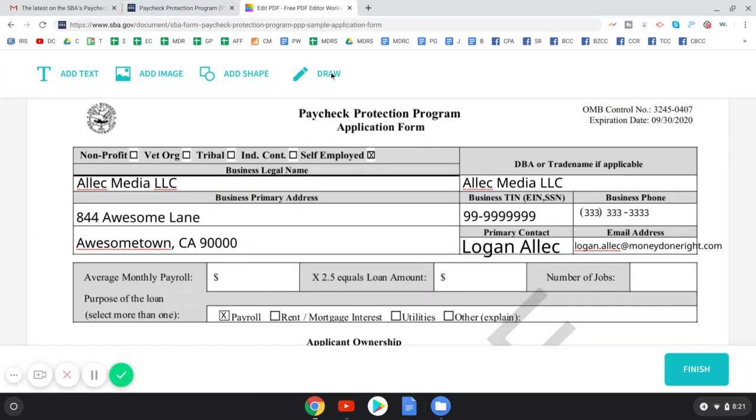Now, I'm on a Chromebook, right? So I have all this weird kind of editor stuff here. I don't mind it. This is what's important right here. Right off the bat, this is a little confusing to me because you have both independent contractor and self-employed here. Now, in many contexts, those mean the same thing, right? If you're an independent contractor, you're self-employed.